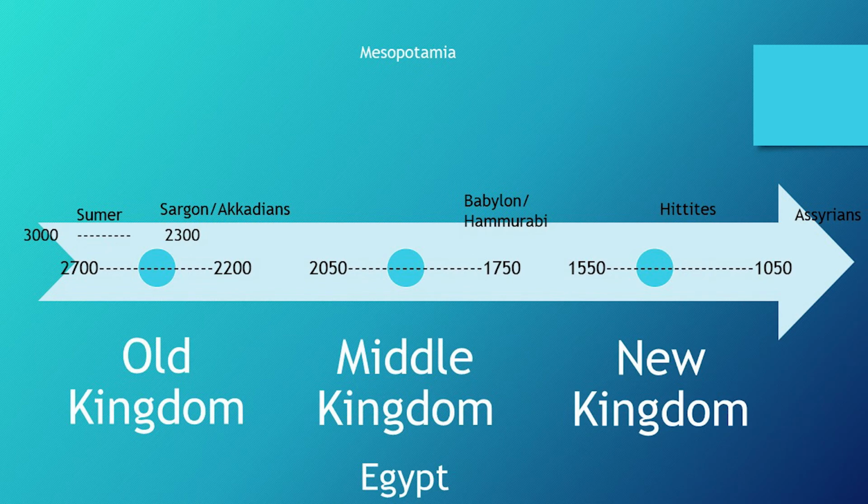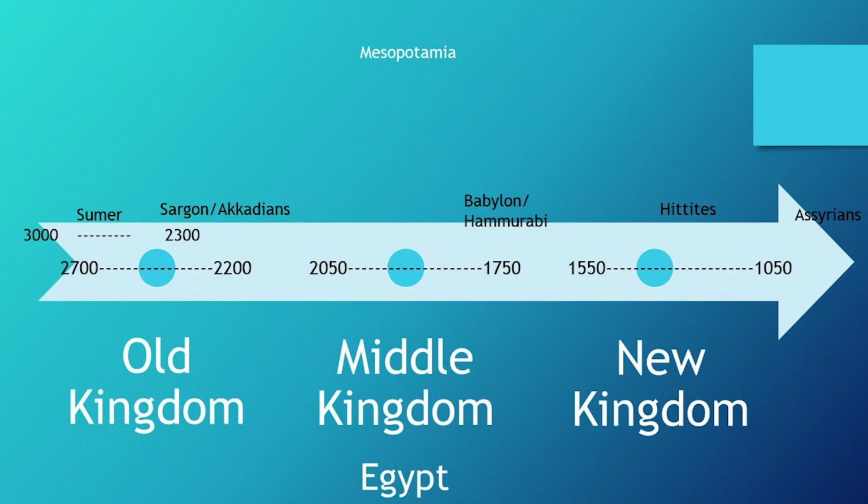So here's how that lines up. Okay? Sumer in the Old Kingdom, Sargon, Old Kingdom. You know, Babylon and Hammurabi's Code, that's later, that's later Middle Kingdom. The Hittites and the Assyrians are in the New Kingdom. Remember, what's the most powerful pharaoh, or the pharaoh that reigns during the height of Egyptian power? Ramses the Great. And remember, he fights the Hittites to a draw. So now you can see kind of where the Hittites are and where Ramses is in the New Kingdom. I hope that this little graph helps kind of match up all the stuff we've been learning about on the timeline.